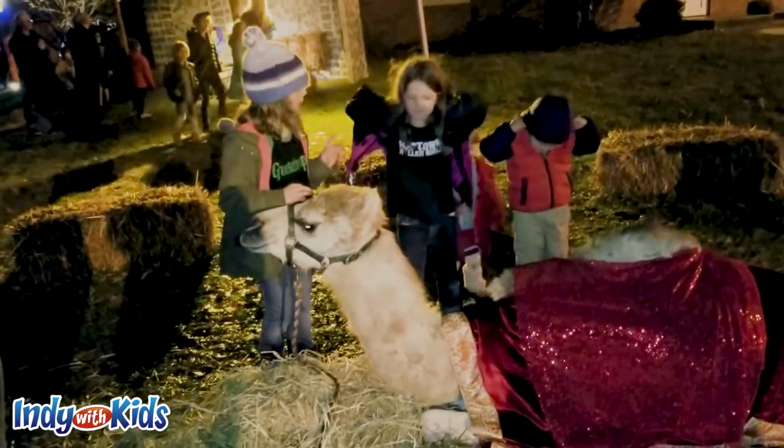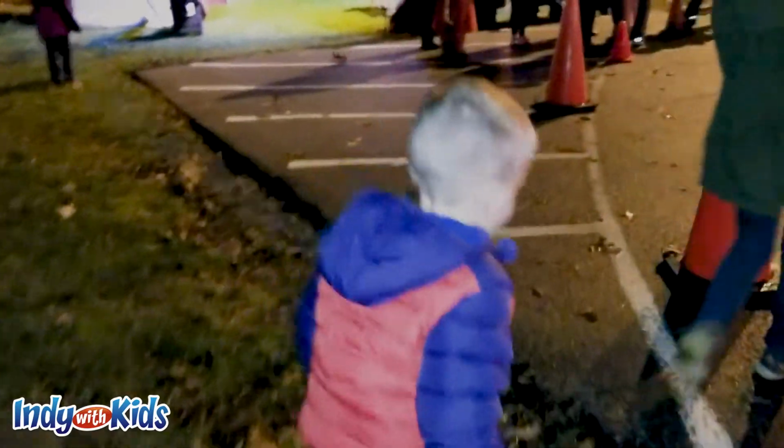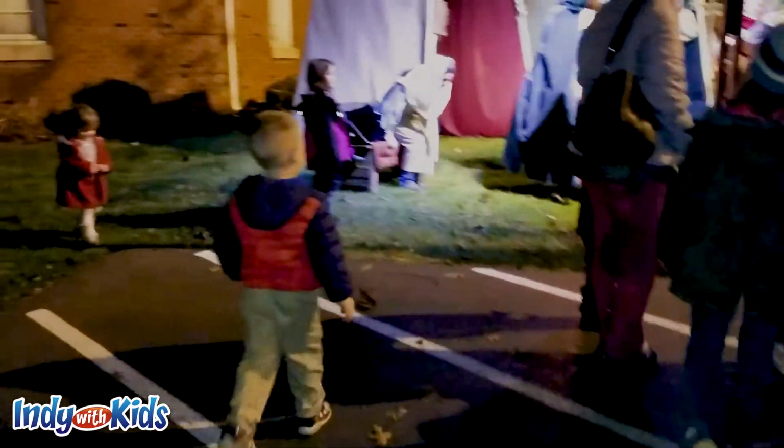There's a lot of picture-taking opportunities, but that's not necessary. You can honestly just walk through the nativity and get to know the story and get to experience it without even worrying about taking pictures. But again, with those animals there, there's a lot of picture-taking opportunities.